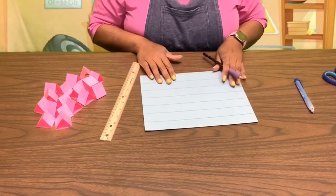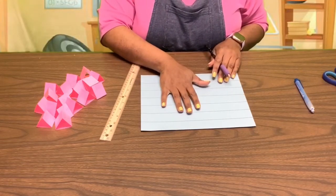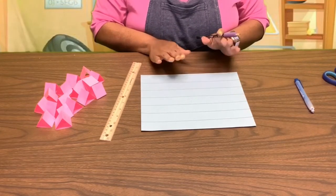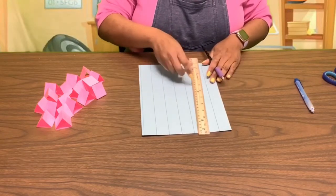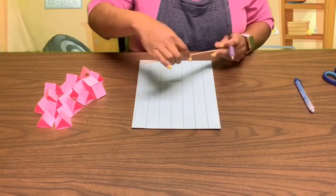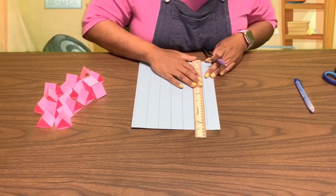So I try to maximize my whole piece of paper. So you could go through and do your small sizes on one sheet, or you can do your larger sizes on another sheet. This way I'm going to show you, I'm going to do both on the same sheet. So we're going to measure out 8 centimeters for our small planks. And we're going to measure across the long side of our paper.